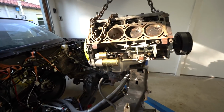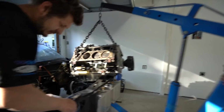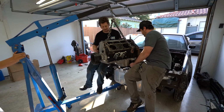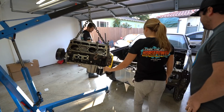Yeah. We gotta lift it over. Sit inside as if you're the engine. We need the weight to go back down. Yeah, I'll get in there. Ready? Okay. There we go. That's alright. Alright, we got it. It's out.